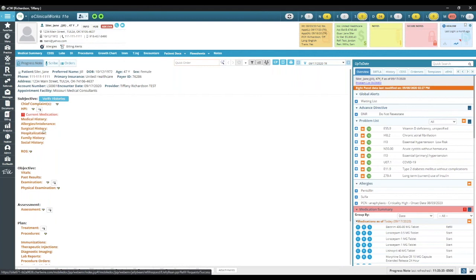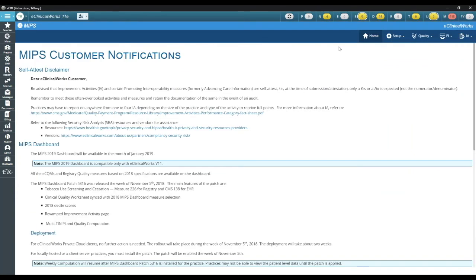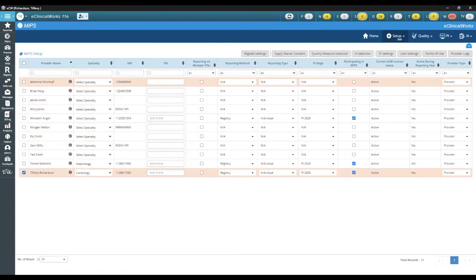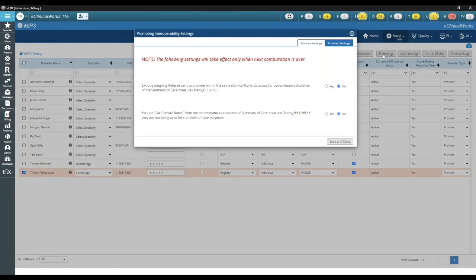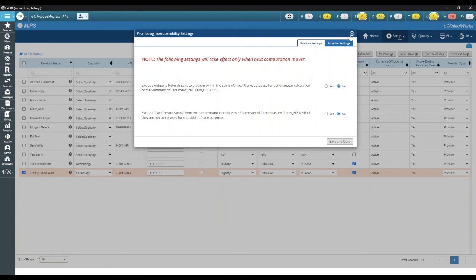One other thing I do need to mention about the analytics and the PI piece of it, because there is a setup piece, and it doesn't apply to every situation, but I do want to mention where that's located. All right, so let's go back into the setup, and I want to show the PI settings. So if I click on the provider and I select PI settings, you have these two additional options here. So if this applies to your practice, you might want to go in and check these out, and that's where that's located. In any situation where this applies, this is where you would locate these three options.